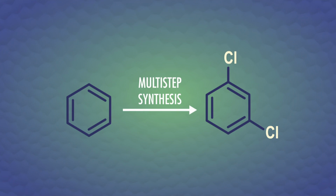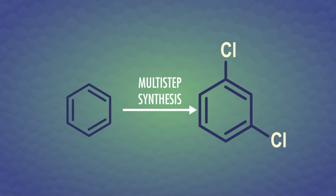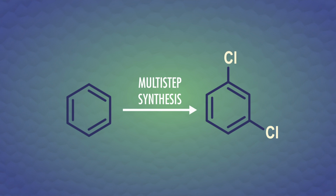For example, let's try to come up with a synthesis of meta-dichlorobenzene from plain old benzene. As you can see, the two chlorine groups are meta to one another, but chlorine is ortho-para-directing. So if we try to just add two chlorine groups directly, they'd end up in the wrong position relative to each other. We need to do something clever here. Let's use that sequence I just mentioned.